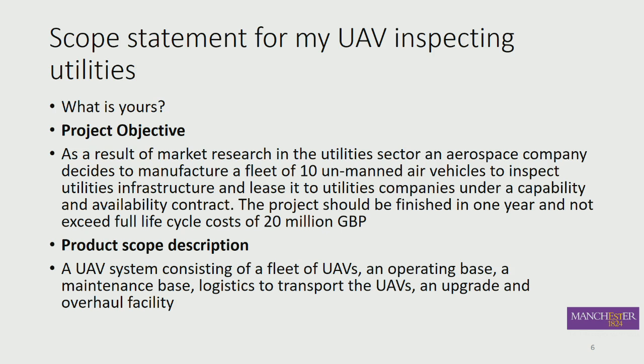So my UAV is going to be an availability and capability contract. So I'm National Grid, and I'm buying off BA Systems a fleet of UAVs under an availability and capability contract, and they're going to make available to me UAV capability, and it's their responsibility to keep them flying, keep them available, keep them maintained and upgraded for a specific contractual period. So I just have to lease them.